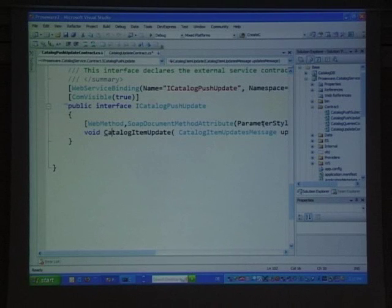Because it turns out that the WSDL generator, through my use of the web service binding attribute here, considers this a binding plus a port type plus a set of messages. So the WSDL generator can actually do something with that interface. And that's enough.